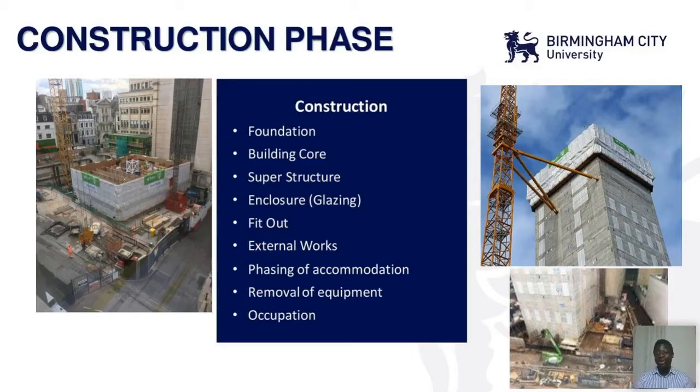Then you come to your external works. Again, looking at the nature of the site, would you have to move where certain things are as you start the project? So I know with what BAM did, they had an office just outside the site. Later, as they were able to do part of the envelope, they had to move their team to occupy portions of the building itself.